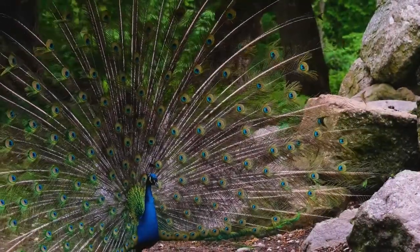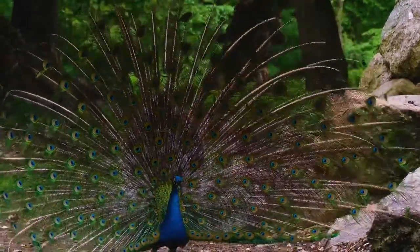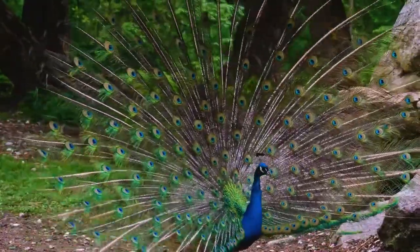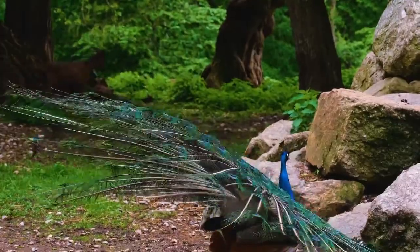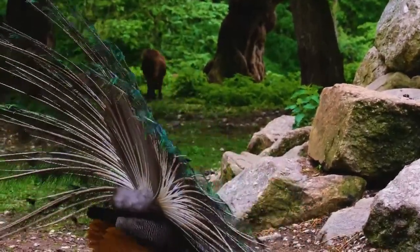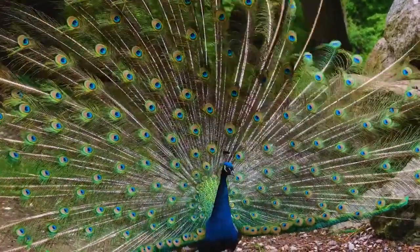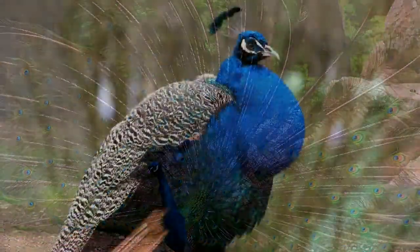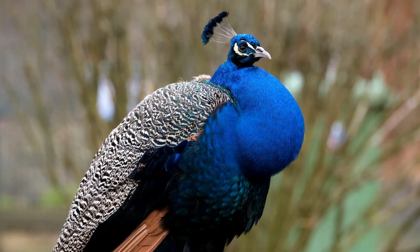Peafowl is a common name for three bird species in the genera Pavo and Afropavo of the family Phasianidae, the pheasants and their allies. Male peafowl are referred to as peacocks, and female peafowl are referred to as peahens, even though peafowl of either sex are often referred to colloquially as peacocks. The two Asiatic species are the blue or Indian peafowl, originally of the Indian subcontinent, and the green peafowl of Southeast Asia. The one African species is the Congo peafowl, native only to the Congo Basin.